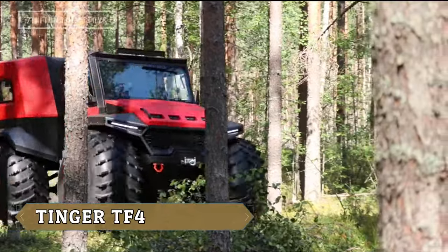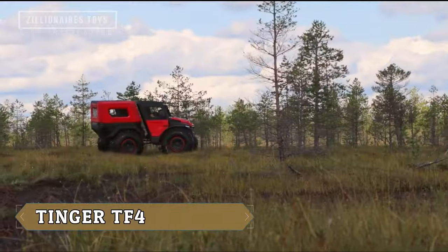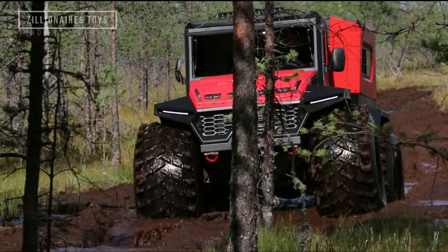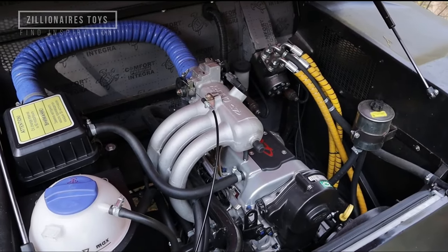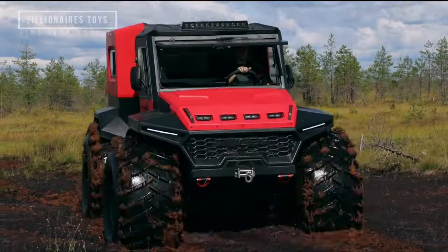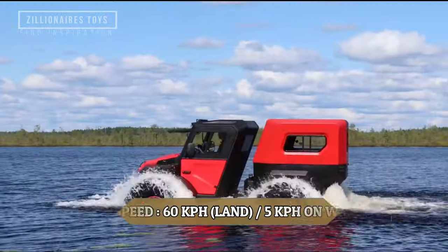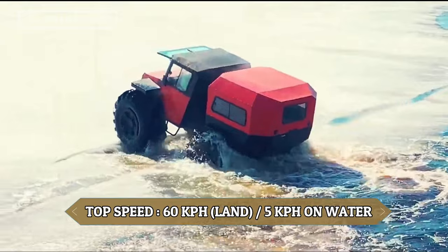Introducing the Tinger TF4, seems like the brother of the Draxter motorcycle on this list. An ATV that doesn't just suggest adventure, it practically shouts, let's head into that swamp. Powered by a 57-horsepower Chery SQR engine, and sporting tires towering over an adult's chest, it reaches a top speed of 60 km/h on land, and 5 on water.